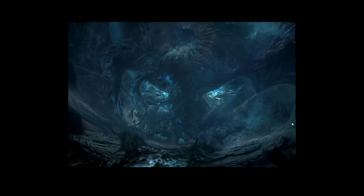Oh, this one's mostly blue. It's some kind of environment design, I'm guessing, right?